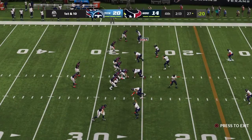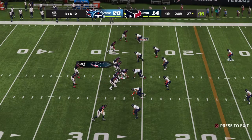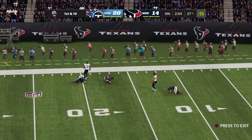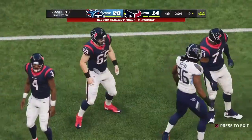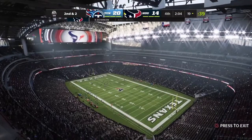And they'll try to squeeze in one more play here before the 2-minute warning. From the gun, here's Watson. Throwing the out route incomplete. It's Bowman. And the result here, a pickup of 8. Leaves him with 2 to go on second down.